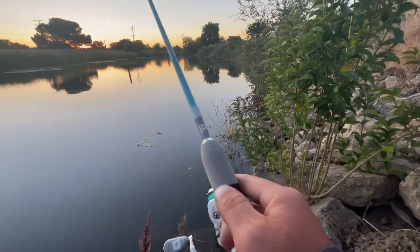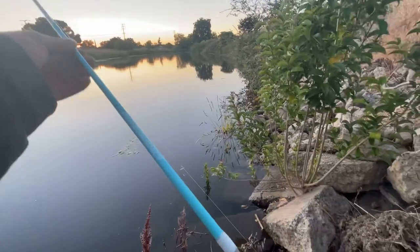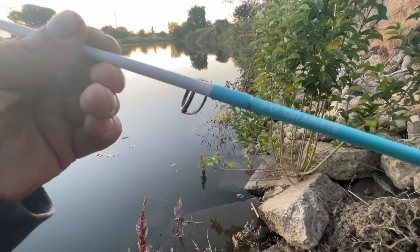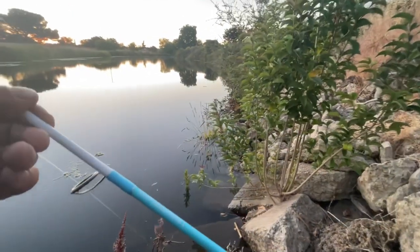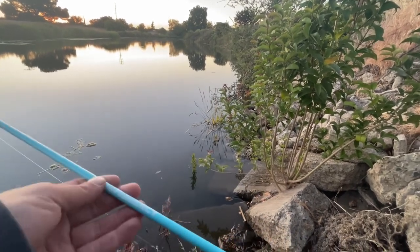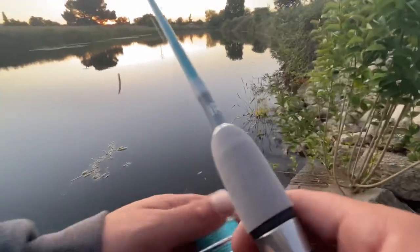It's a Hannah, I forget her last name, but it's a Hannah something series. It's IM7 graphite. My baitcaster's IM8 graphite. So I'm a big fan of graphite rods. But yeah, that's enough of me talking about this rod. Let's go ahead and cast it out and see what it's like.